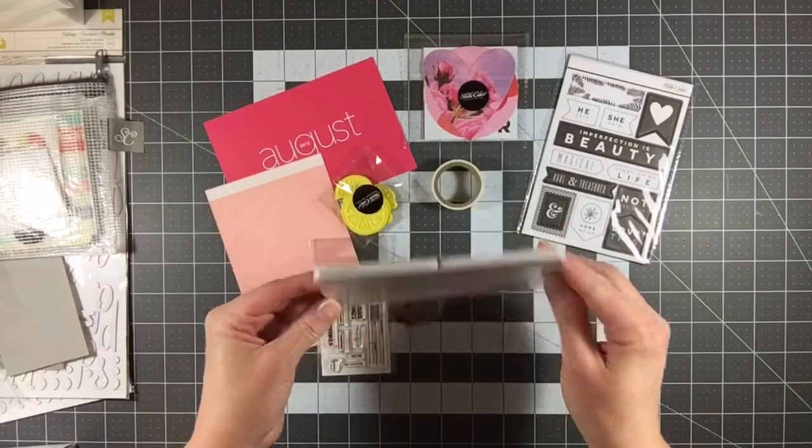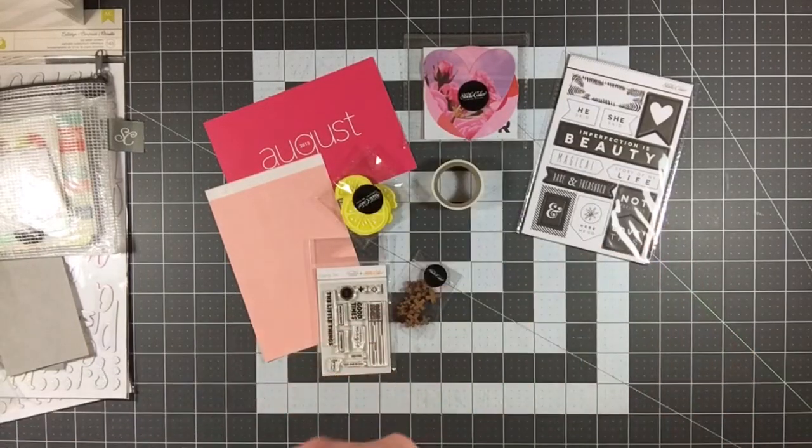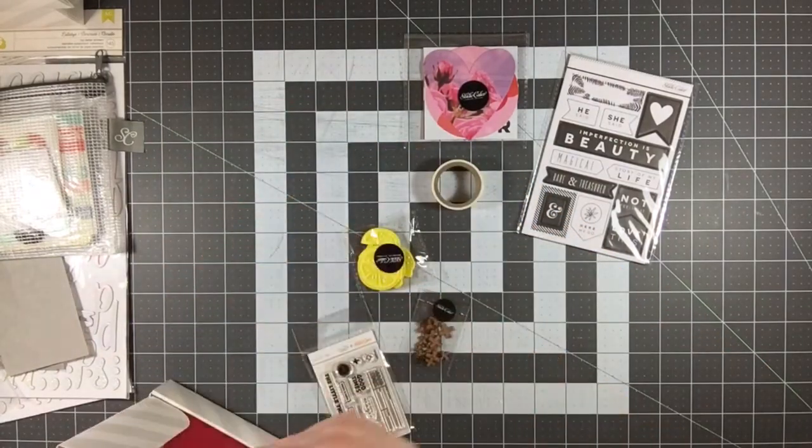And I love that, the black and lime green. I love the colors of that. The black, the lime green, and the pink. I really like the way that all matches together. Alright, so that's August 2015.